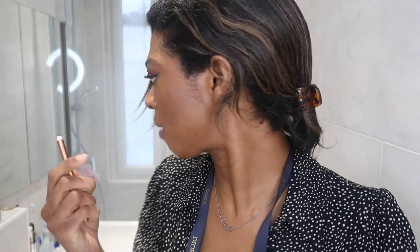So last up, I'm going to be trying on the Nude Look with the Charlotte Tilbury Pillow Talk Intense Lip Liner, my favourite lip liner in the world. You guys know already. Ain't nothing better, ain't nothing greater, just the best brown lip liner ever made. So I'm going to pop that on first now. I thought I sharpened this.